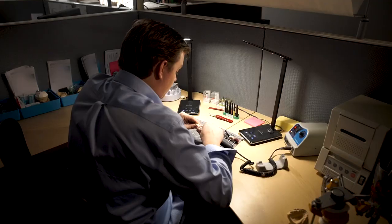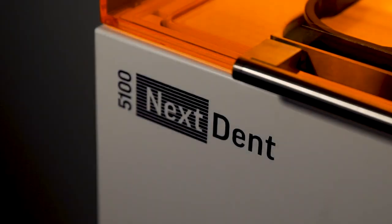As a startup company, there's three major things that I think about when making a purchase: affordability, speed, and accuracy.